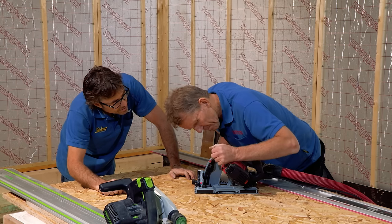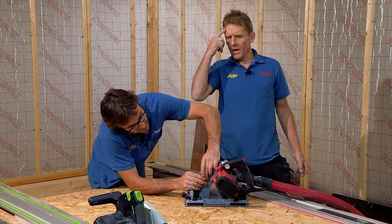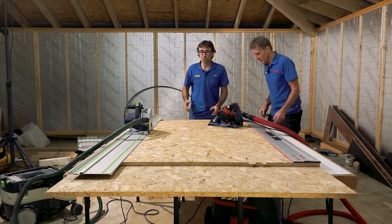No. See, now you've gone up. Now if you cut now, it will cut actually underneath. But that's what I've cocked up, didn't I? So let's take that back. I had it the wrong way round. Yeah, so that's an interesting point. Just a matter of getting used to it. It's just all new tools, like a new car.